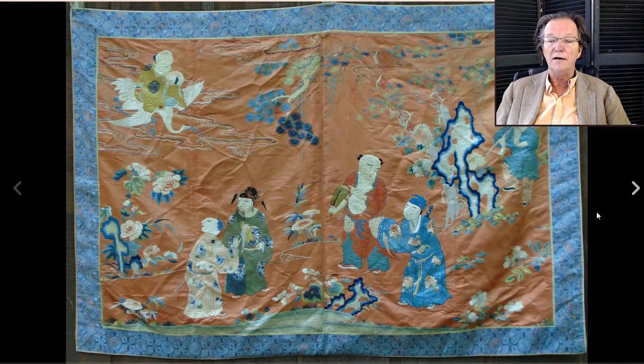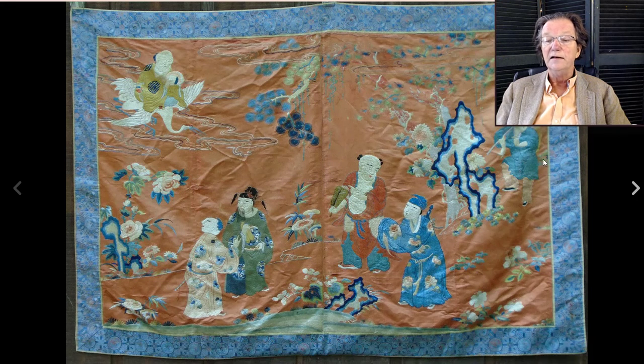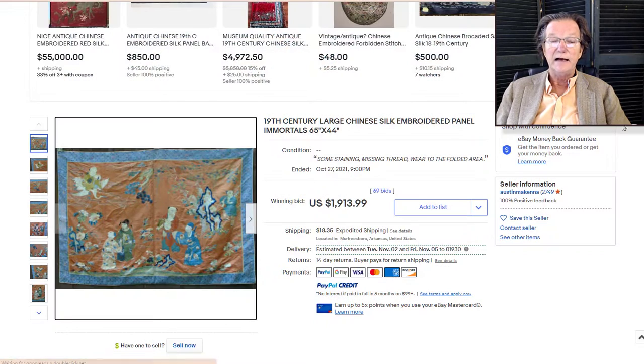Okay, now on to this, another silk. This was very, very pretty. A beautiful warm apricot ground with the immortals all over it, and an ascending immortal, Luan, carrying the peach, riding on the back of a red-headed heron, and beautiful gardens and flowers and all this sort of thing. Just a lovely example, and nicely framed. I like the blue framing that they did to present it. It was very successful, and somebody paid $1,913 for this.